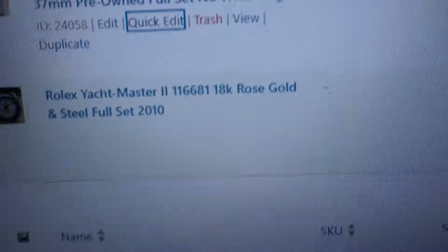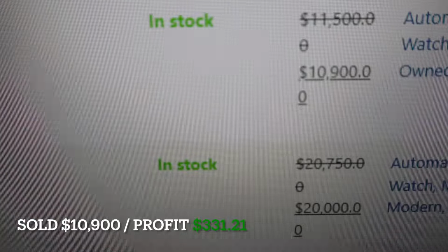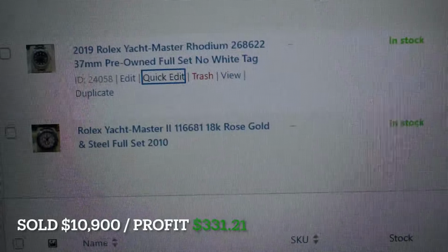Customer reached out wanting to buy this Rolex Yachtmaster for $10,900. After shipping, we're probably making about $300 on this watch.